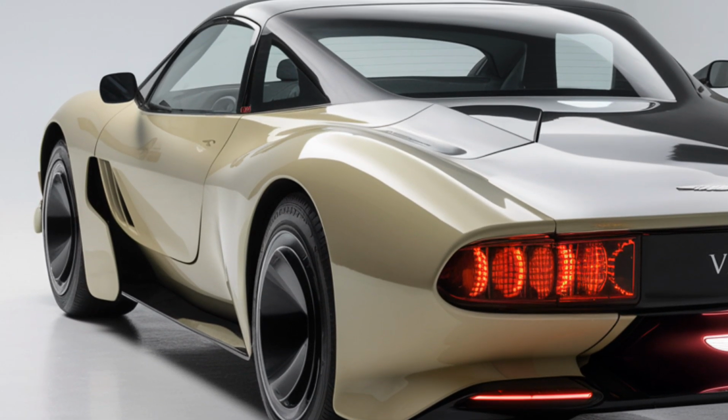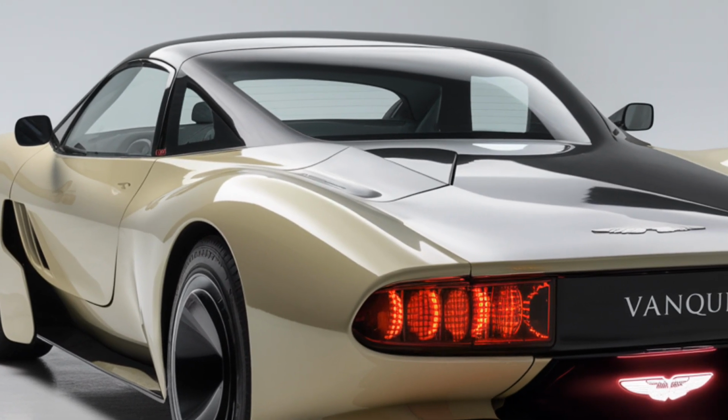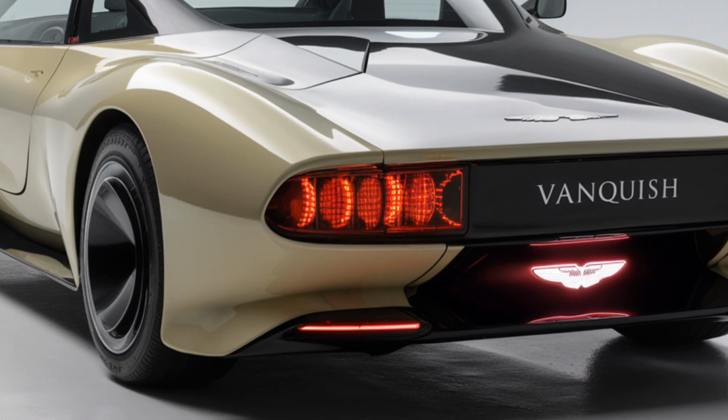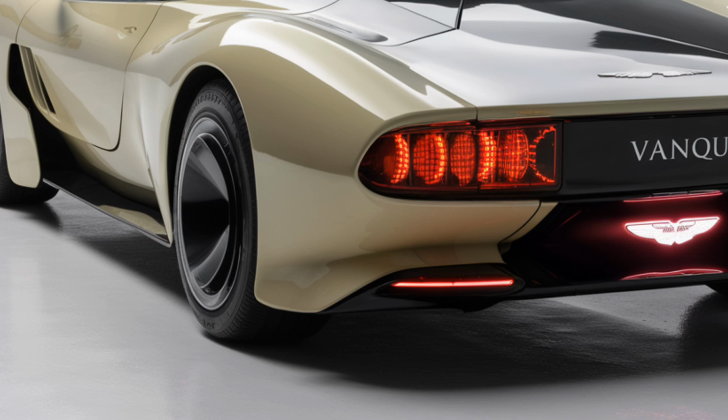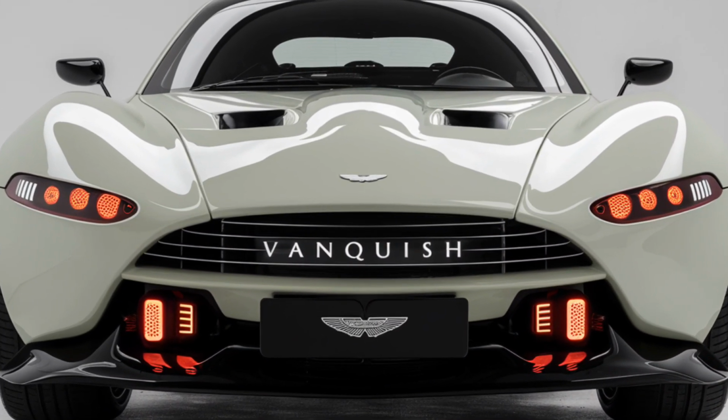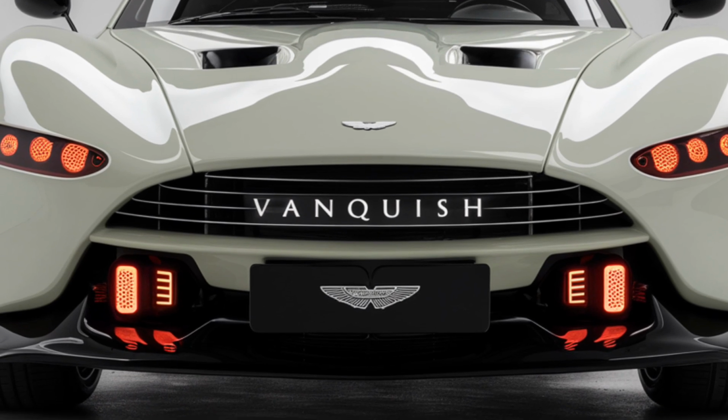In the end, the numbers do not matter. The horsepower, the top speed, the lap times. What matters is how the car makes you feel. How it stirs your heart. How it ignites your imagination. And in that, the Vanquish succeeds beyond measure. It is not just a car. It is a dream made real.